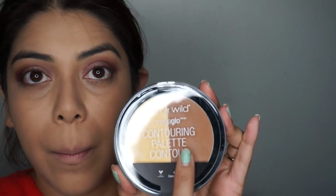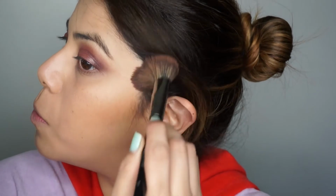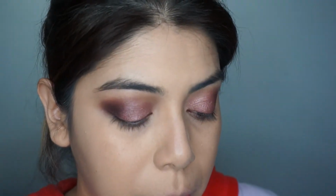Guys, I am quickly going to finish the rest of my face. I'm going to take the contour palette again and take the darker shade and begin to contour my face. Okay, I like that color. It's a really pretty bronzer color. Might be better when I have a tan, but still very pretty.